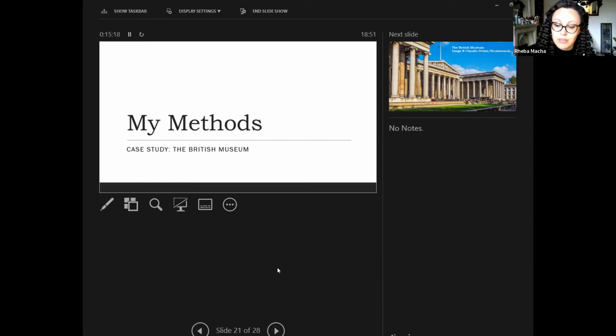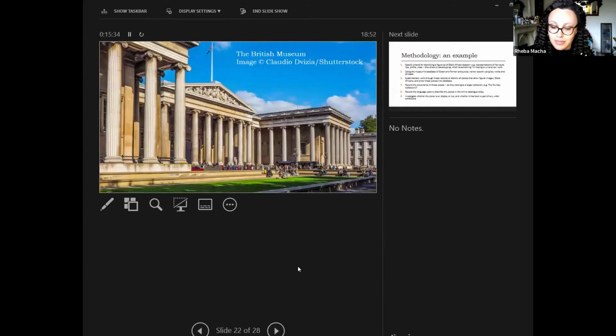At present, I'm in the most time-consuming but arguably most rewarding stage of my research, which is the part where I trawl through museum catalogue after museum catalogue to build a solid database. I'm going to just quickly run through a case study, which will be the British Museum. I've chosen the British Museum for my first case study as in 1753, it became the world's first example of a national public museum.